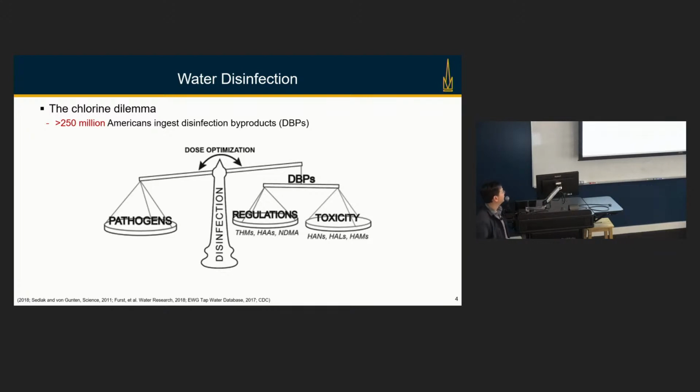We already have some regulations for certain types of disinfection byproducts in our drinking water, but there are thousands or even millions of different kinds of disinfection byproducts, and we won't be able to regulate all of them. So there is a lot of uncertainty there, but overall, when we are trying to make sure our drinking water is pathogen-free, we are producing another problem, which is disinfection byproducts.